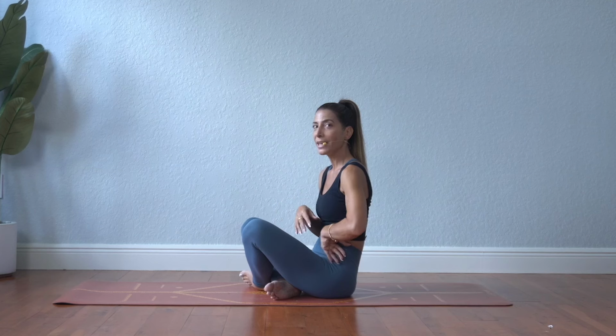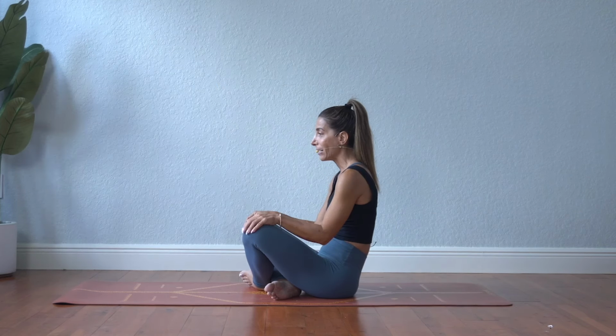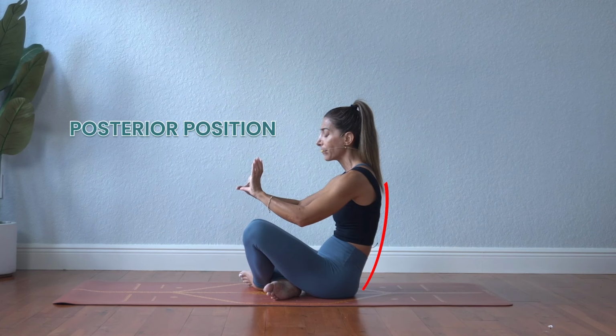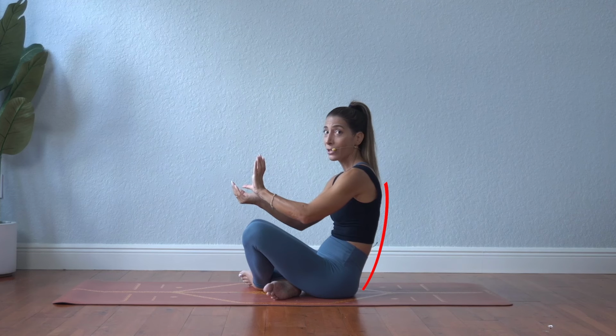But how can we do that? Well, it really begins with the pelvis. Right now, when we're seated like this, our pelvis is tucked under in what's called a posterior position. And we're essentially bearing weight on our tailbone, which is not designed to bear weight.